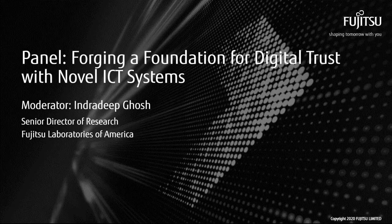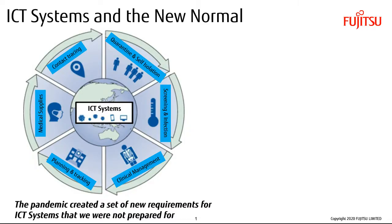So as you all know, the pandemic created a set of new requirements for ICT systems that the world was largely not prepared for. If you look at this small diagram, which envisions some new requirements from a healthcare provider point of view, or maybe a hospital point of view, you will see there are new problems that arise from contact tracing. How do we do contact tracing? How do you do quarantine and self-isolation of people who are infected? How do we do screening for the infection efficiently? How do you do clinical management? And how do you do planning and tracking of all the supplies that we need?